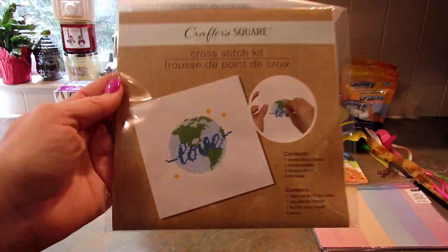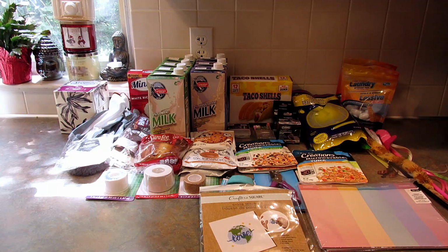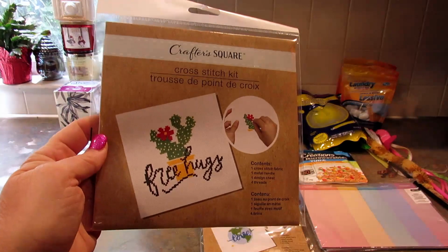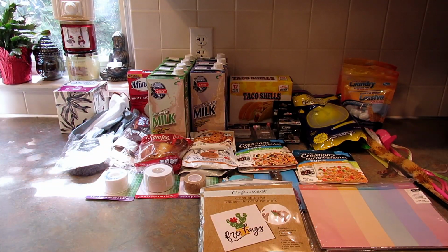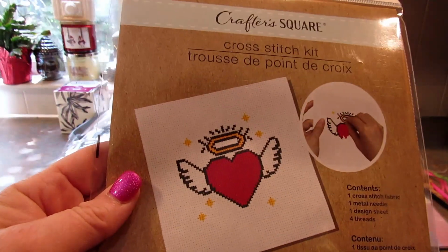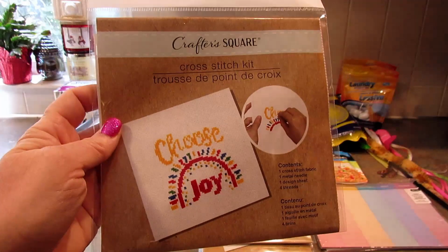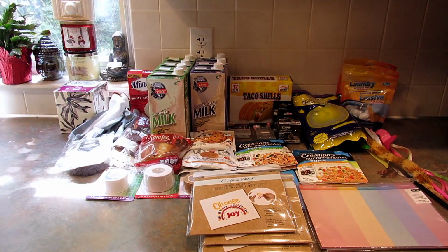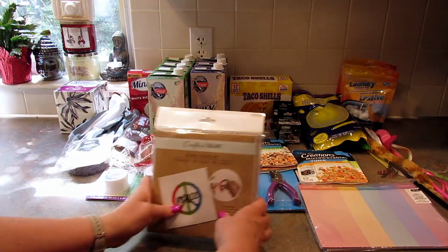So here is Love with the Earth. And in each one, you get fabric, a needle, a design sheet, and 4 threads, it says. I got my favorite one, Free Hugs, from a cactus. This angel heart. Choose Joy. I think these were the only ones they had. And Peace. I think I got one of each is what I'm trying to say.